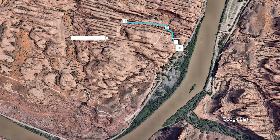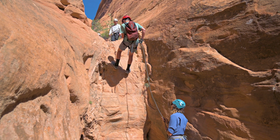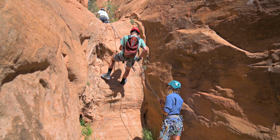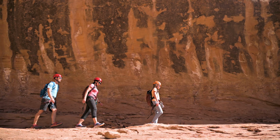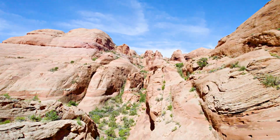From there, we will have 4 rappels ranging from between 15 and 80 feet tall. The first one is the short one, about 15 feet. It's a great way to get your feet wet and feel what it's going to feel like. From there, we will walk out to where the canyon opens up, where we've got the biggest rappel of the day, which is about 80 feet tall.